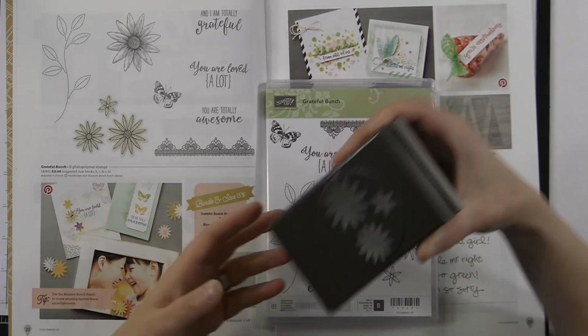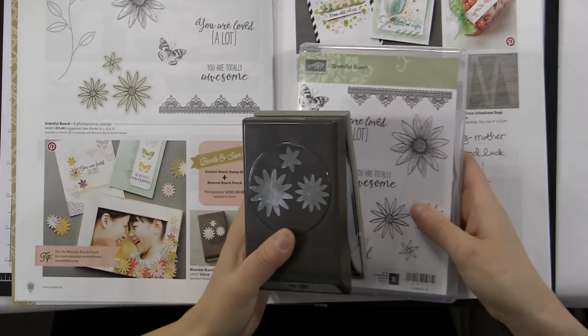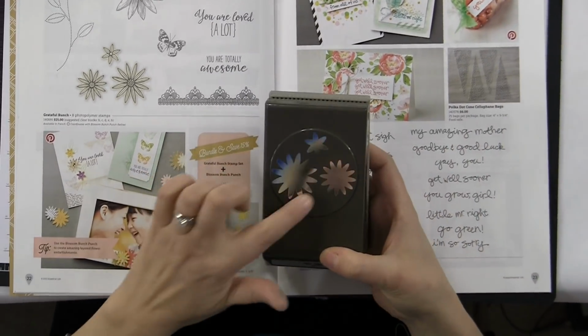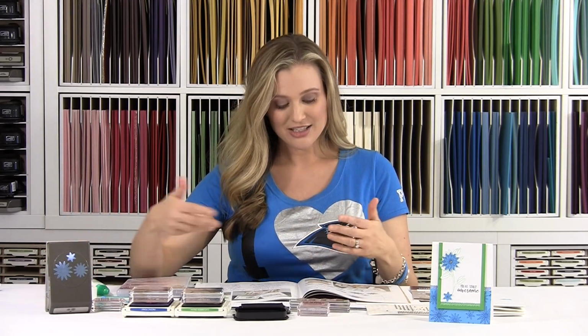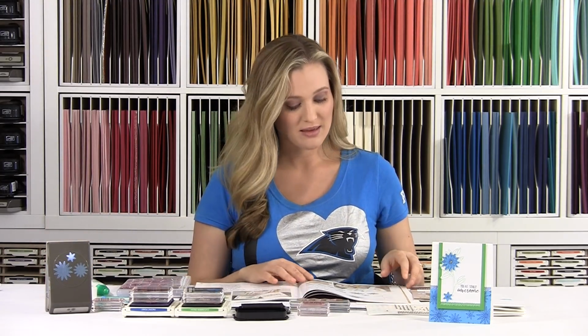Now, the cool thing about this stamp set is it coordinates with the Blossom Bunch Punch. So try to say that 10 times, the Blossom Punch Bunch, something like that. And this is it here. I love this punch. We did have something similar a while back, but I believe this little guy is a little bit different. So anyway, this flower punch does go in a bundle with the Grateful Bunch stamp set. So it's really, really cool.